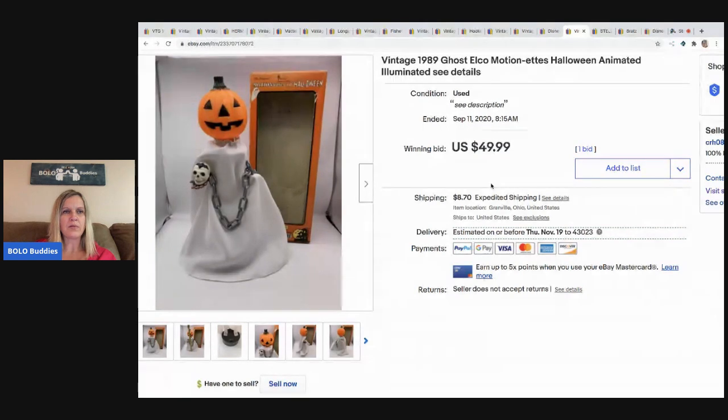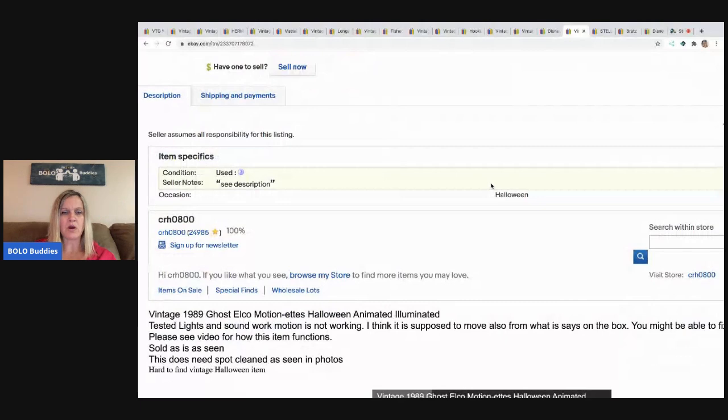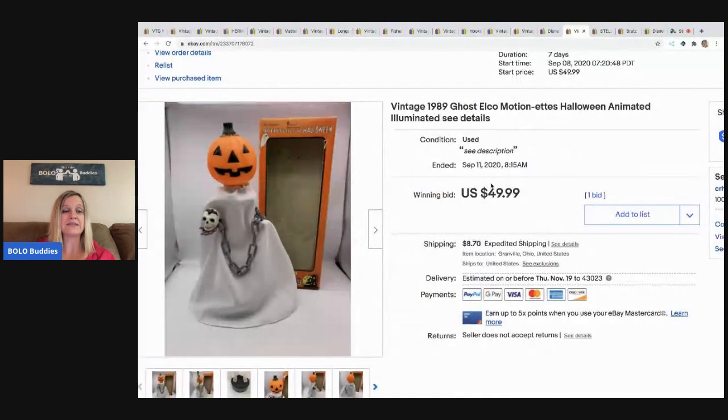Now the problem, let me see, I can't remember. Tested, lights and sound work, motion is not working. So it sold for $65 and that was just with lights and sound. It may have been something they could fix, I'm not sure, but I was happy to take the $65. And that came out of a mystery box, if I remember correctly.